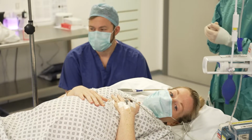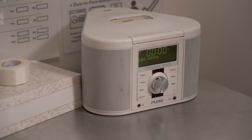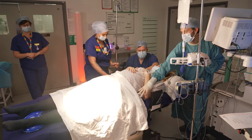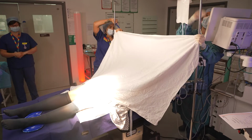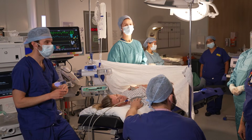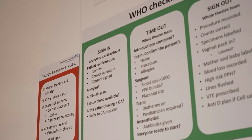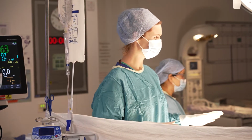A catheter will be inserted into your bladder to ensure that it's empty. Your tummy will be cleaned, ready for surgery. You may be aware of the cleaning solution being painted on your skin. A drape will be placed over your body and a big screen will be put up so that you won't be able to see the operation. A final safety check is performed, during which the team will once again confirm your name, the operation you're expecting, and whether you have any allergies. Then the procedure gets underway.